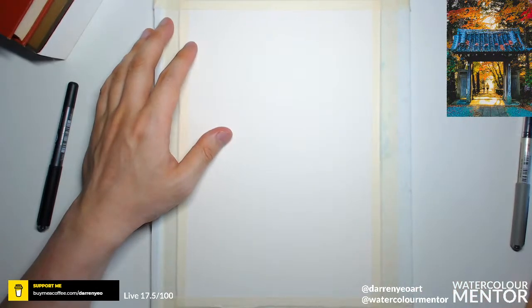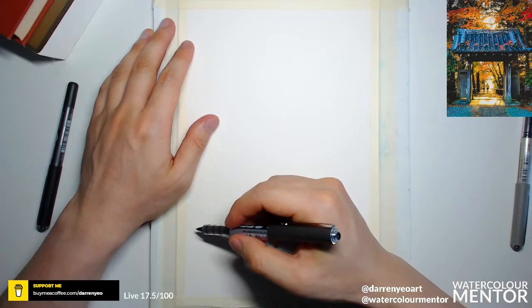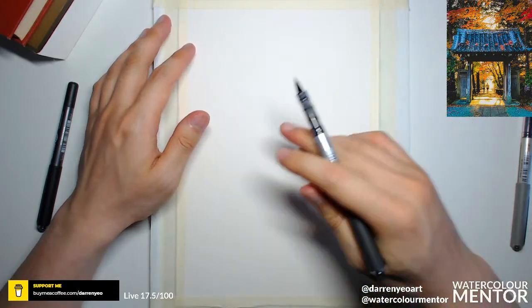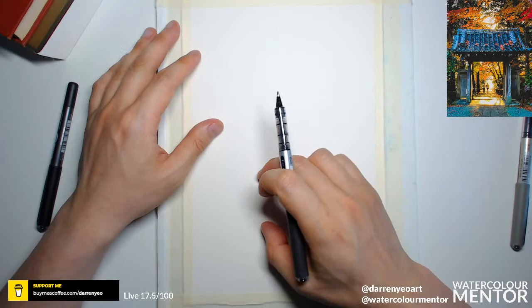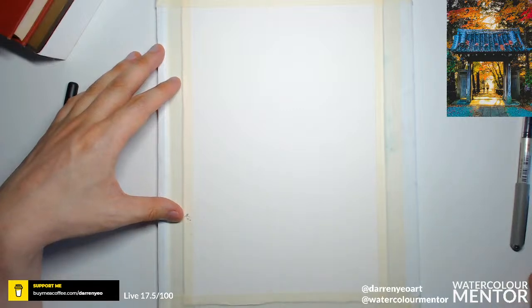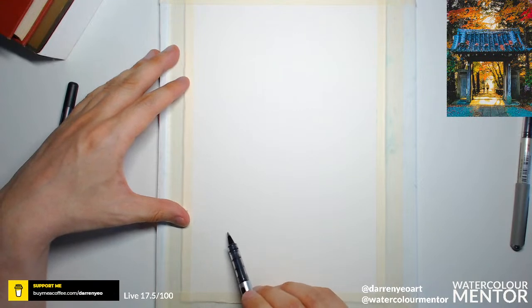So let's go ahead and get started. I'll just need to get the reference photo up. I'll start off with just a bit of air in the ground. I'm also thinking perhaps I'll have someone walking through the scene. I'm thinking maybe on the right, but I like those figures inside the gate there as well. So firstly, let's just put in a bit of this ground area, and just where the gate finishes.